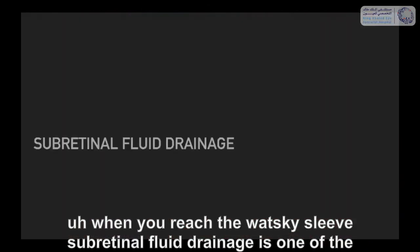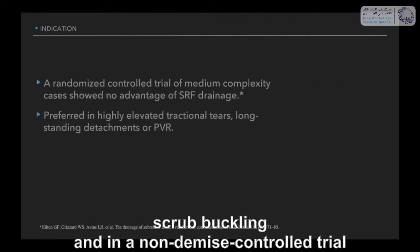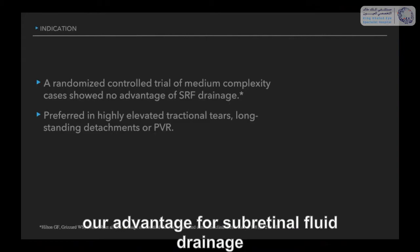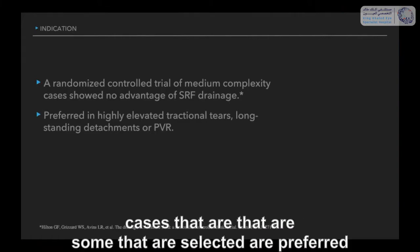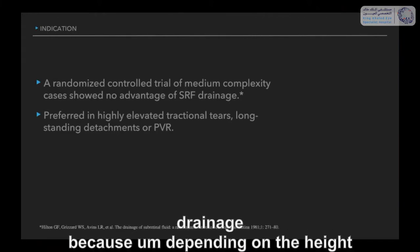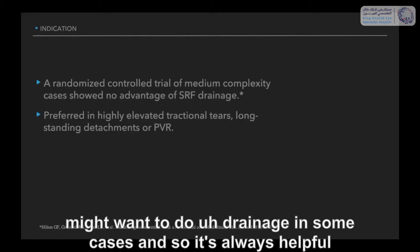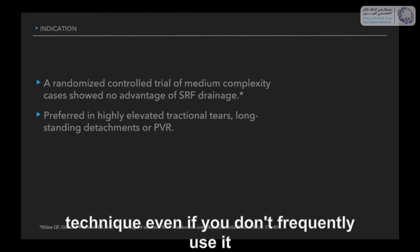Subretinal fluid drainage is one of the debatable issues when we talk about scleral buckling. And in a randomized controlled trial, there was actually no difference or advantage for subretinal fluid drainage. However, we want to know which cases are preferred to be treated with subretinal fluid drainage, because depending on the height and the configuration of the detachment, you might want to do drainage in some cases. And so it's always helpful to familiarize yourself with the technique, even if you don't frequently use it.